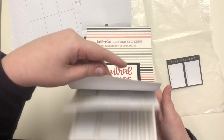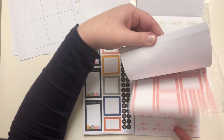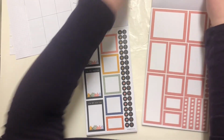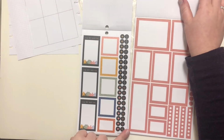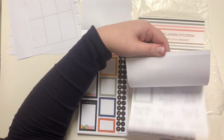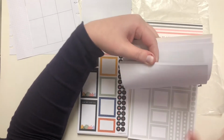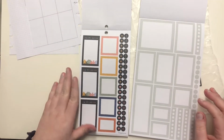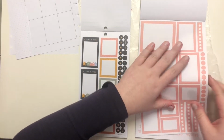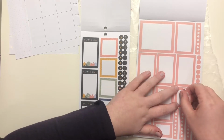Let me see. So Neutral Basics has a few colors that mix really, really well. And I'm just trying to see. Those are a little too different. I might have to go with the lighter pinks. Or the greens, which are right here, I think. No. I think I'm going to have to do the lighter pinks. So I'm going to grab one of these boxes. No, wait, sorry. I wanted the ones that were a little bit smaller.